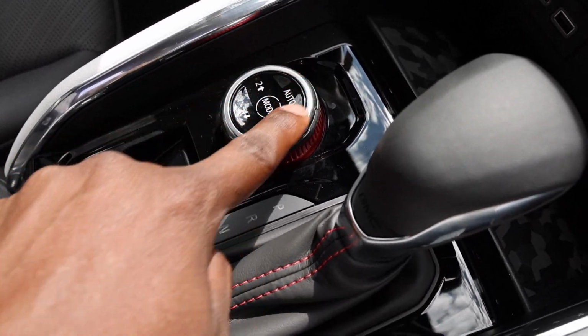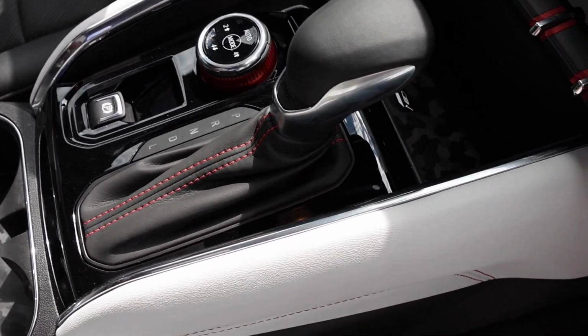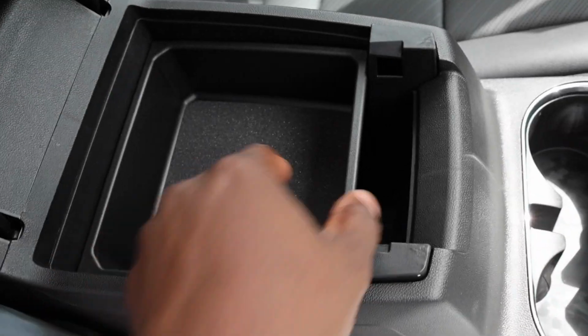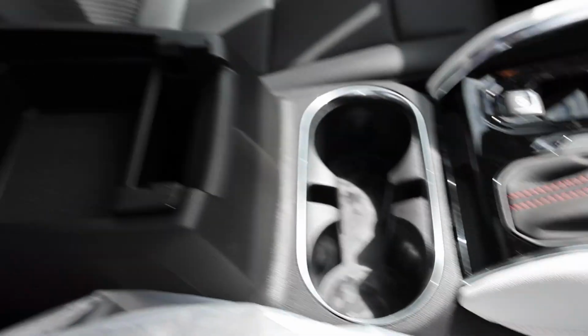This is for your full drive system, so you just push the buttons. Electronic parking brake. Love the stitch on your shifter. A little bit of storage in the center. This does come out, and there's a 12-volt plug inside of there.